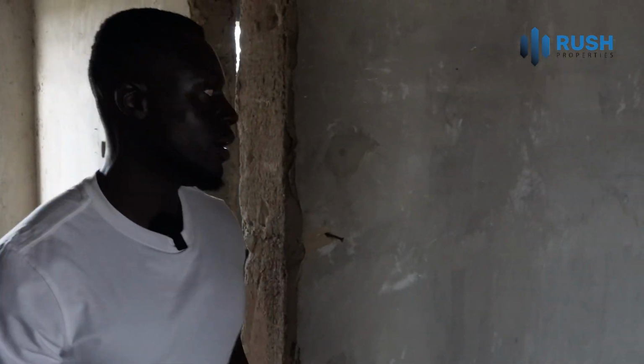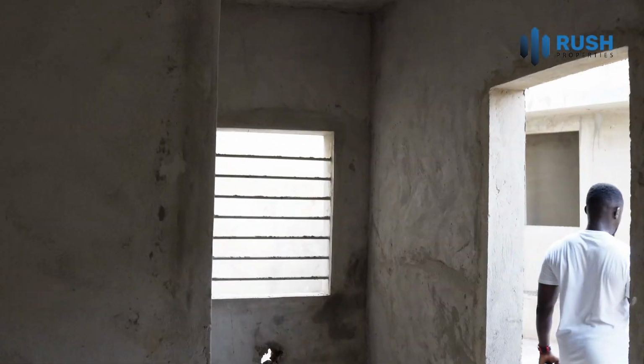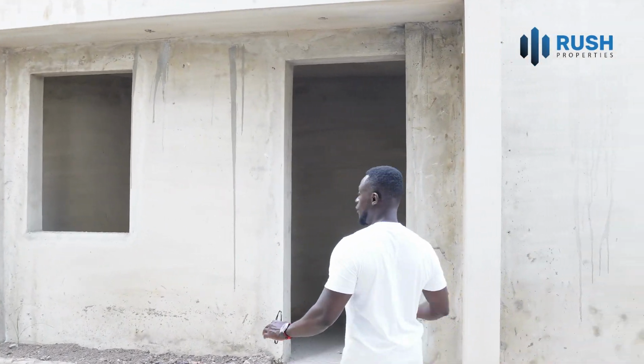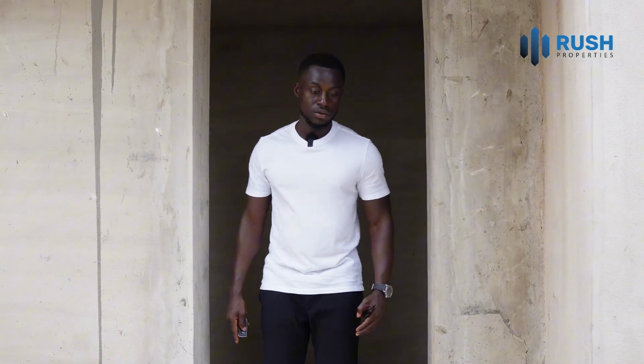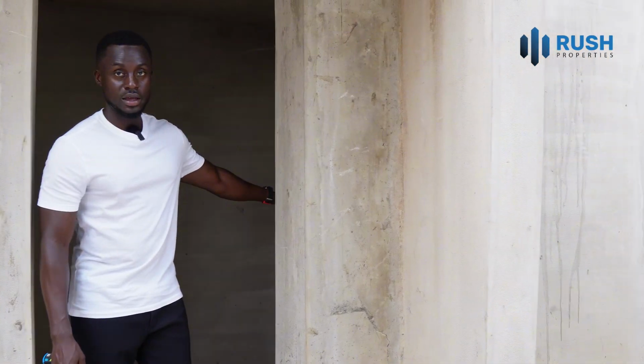This is bedroom 2. The back of the house comes with a lot of rooms already, right? So here you can put a security person, a caretaker, because it has its own toilet and bath in there.